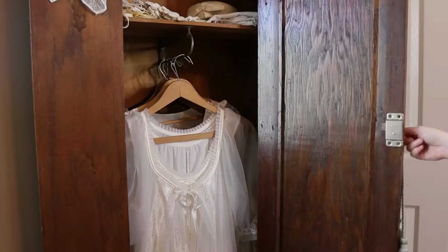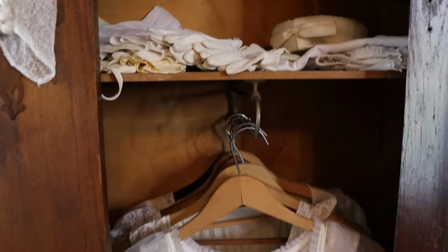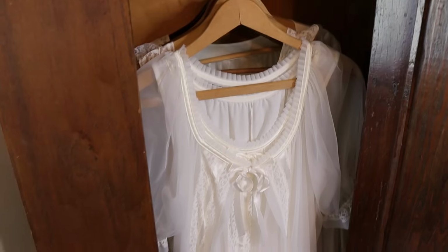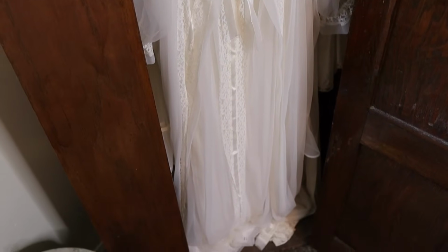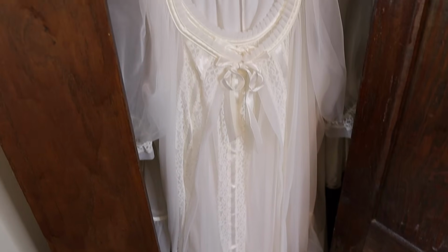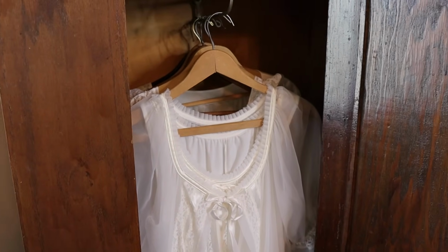I am going to show y'all what I have inside the armoire. Now, if you've been here since I started this channel, then you'll know I started out collecting very different things, same type of stuff, just different colors, a little bit of a different vibe. But vintage nightgowns were my very first collection I started to build, and I have since gotten rid of most of them, but I did keep a storage bin full of them, and I recently took out all of the white ones, and I just have them hung inside here.